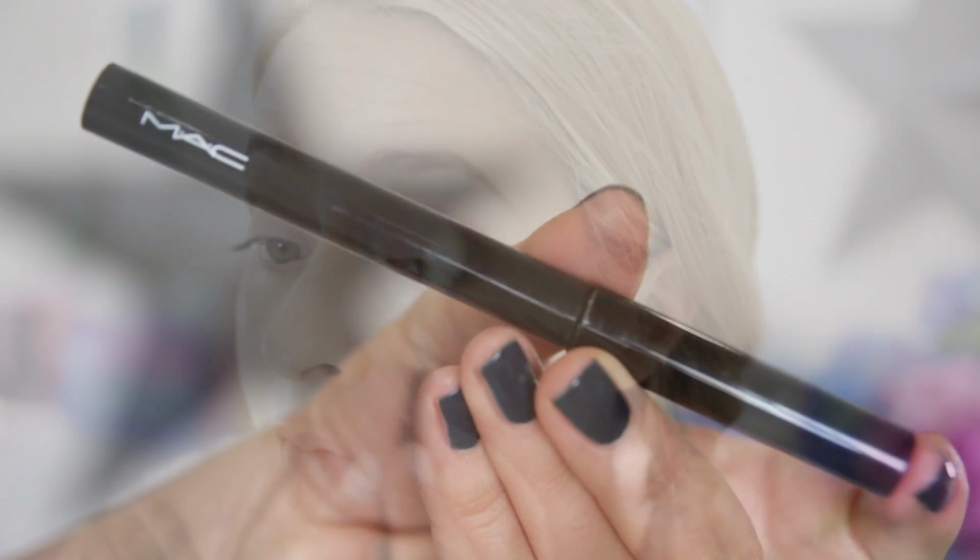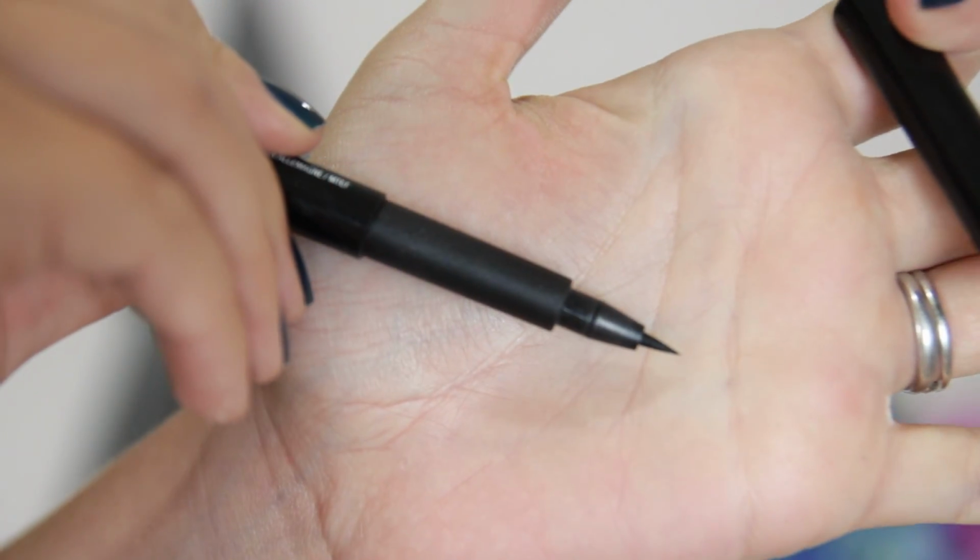Now I'm going to be using MAC's eyeliner. This is a felt tip liner in black, and mine is a little bit old, so it is drying out a little bit, so it can be quite tricky. For liquid eyeliner, I just like to draw a really rough line to start off with, and then go in and draw my flick, and then I just go back over everything and make everything nice and smooth.